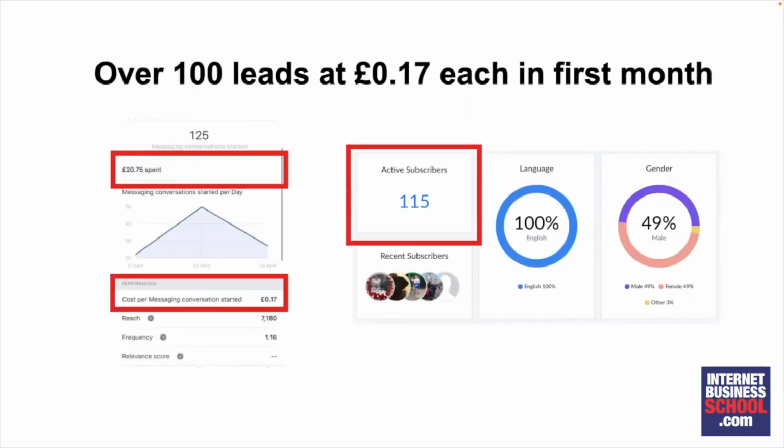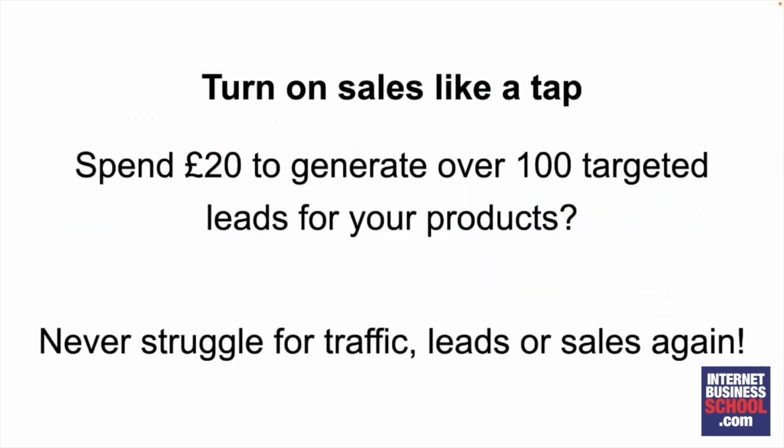Over 100 leads at 17p. I've already showed you this one. You can see there, here they are. Cost per message started, 17 pennies. Spent £20. It's insane. So it's turning on sales like a tap. You spend £20 to generate over 100 leads for your products. So you're never going to struggle for traffic, leads, or sales ever again.